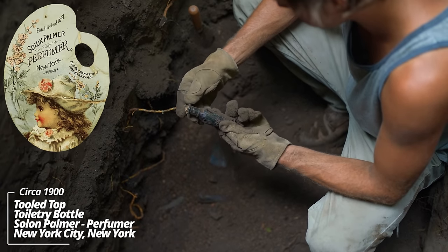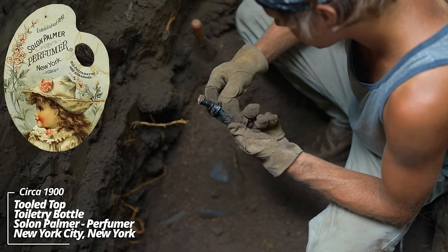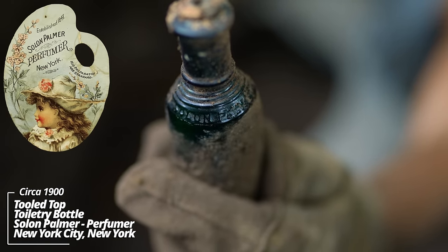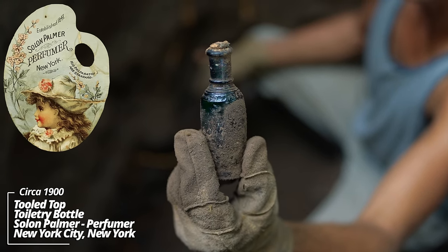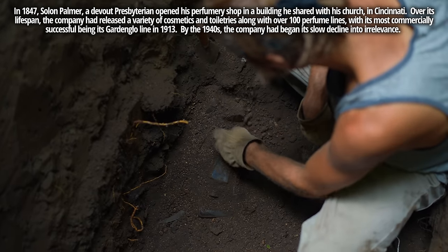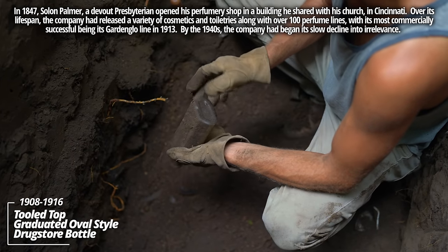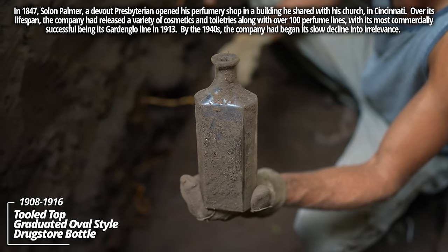Oh wow, this thing is ornate. Ceylon Palmer, on the shoulder of it right there. This was a famous perfumer from New York. That's a really ornate piece. I got a big prescription bottle here. It's a graduated oval style, 16 ounce.